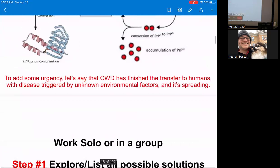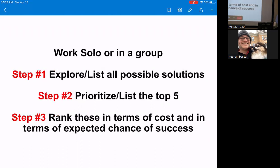So here's what I want. I want, as best you can do, some creativity as far as what the solutions could be here. Does it have to be genetic or biotech? Maybe not. Yep.